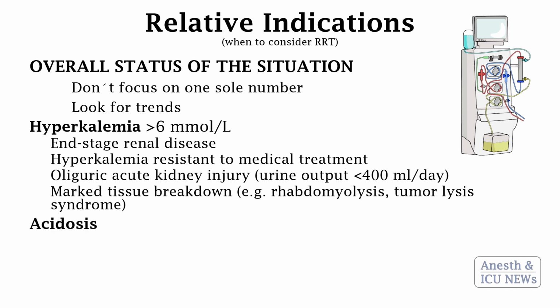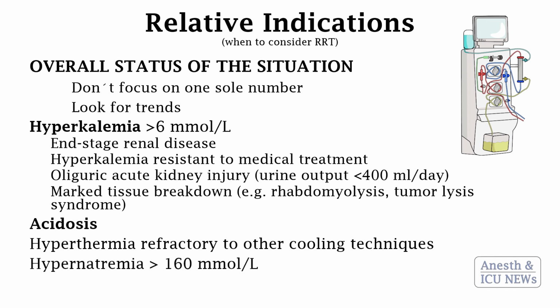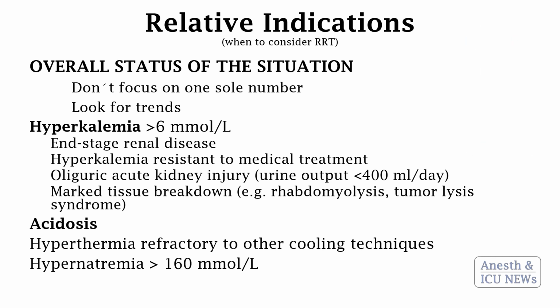Acidosis that does not meet absolute criteria can be indication to renal replacement therapy, depending on the situation. In situations like hyperthermia, renal replacement therapy can sometimes be used in experienced hands to control body temperature. Worth remembering is that patients on continuous dialysis are continuously cooled, so it means that they won't easily increase their body temperature in response to infection, for example. Hypernatremia or different electrolyte disbalances can be considered as an indication too. Of course, this is much less often.